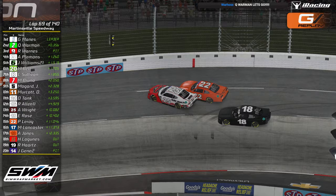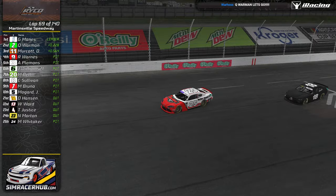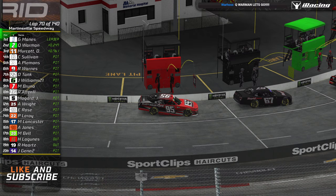More of the same, just other cars not able to get around them. Yeah, tough rig. Looks like the wheel spin's coming into play big time here. Halfway. We are halfway, and everybody but three drivers come down pit road. Yeah, everyone but Garrett Maines, Quint Warman, Dylan Murcott. Do they know something that we don't? We'll see how this plays out.